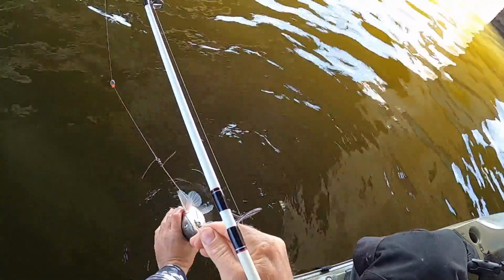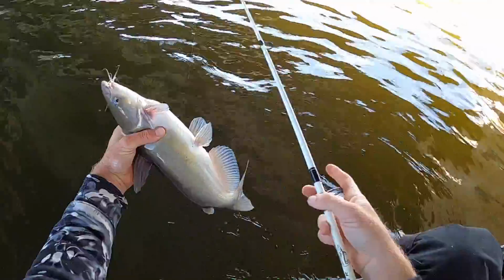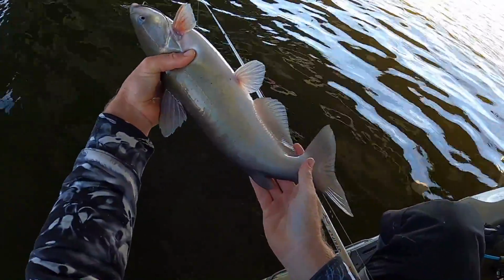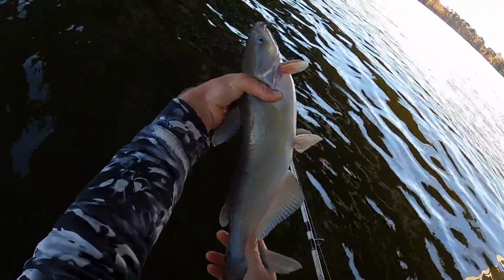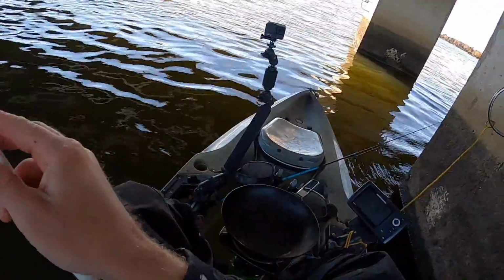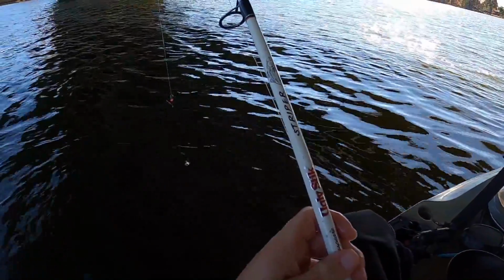Good eating size, really. There you go. There we go. Look at that. Pretty cat. Like I said, probably about 2 pounds, another channel. I got plenty of catfish now, though. Go ahead and drop her back in. Let's get this baited back up, though, and get it back out there. Then we'll start cooking.